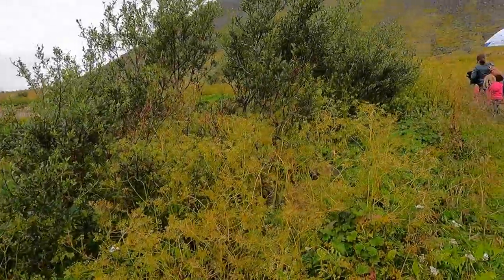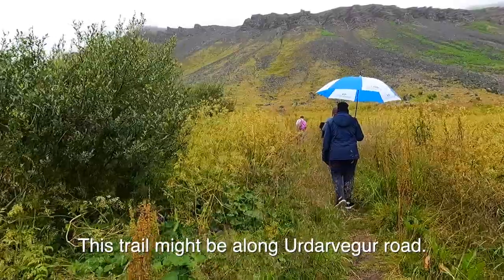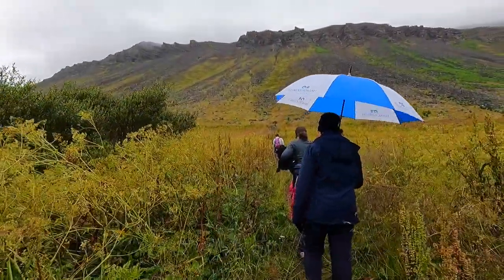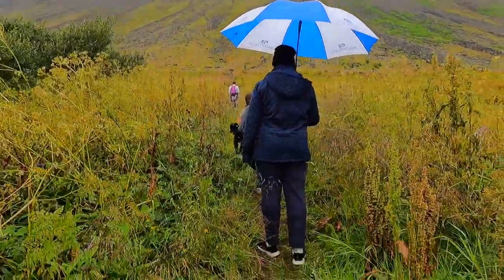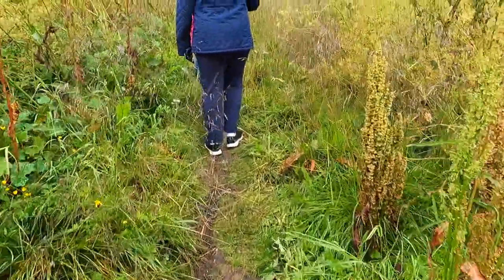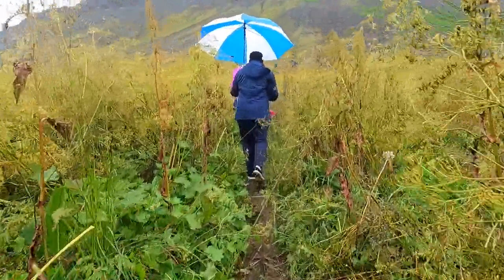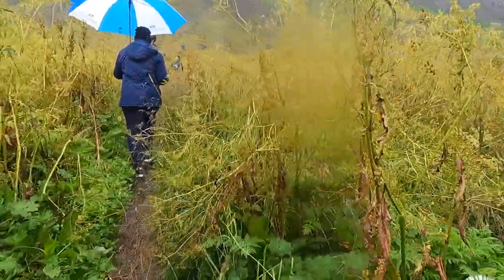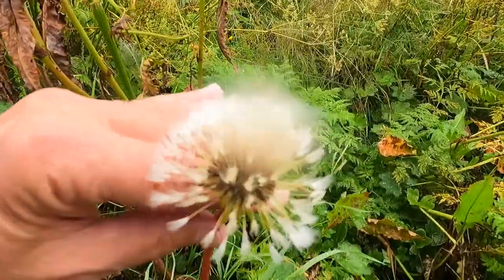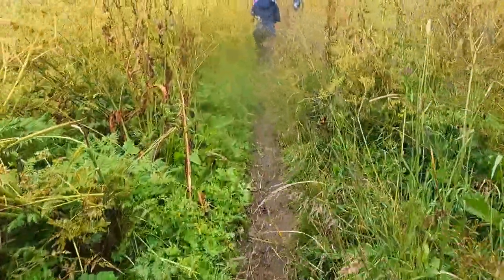We found a trail. These people ahead of us said they saw people going on this trail, so we're gonna go on this trail. It is steep and maybe a little slippery because it's raining, but it's not bad. I haven't slipped. The weeds here are pretty tall. The dandelions are giant size. I mean, that's my hand, right? Not real fluffy because of the rain.